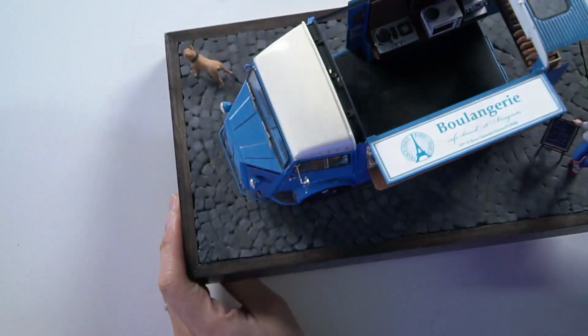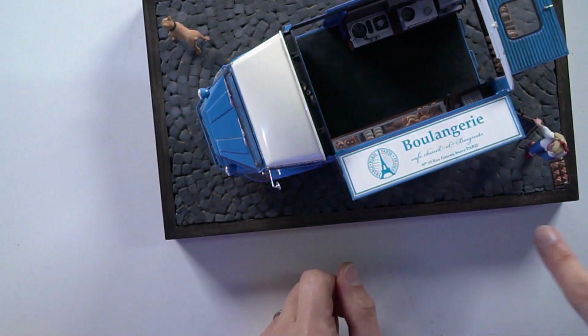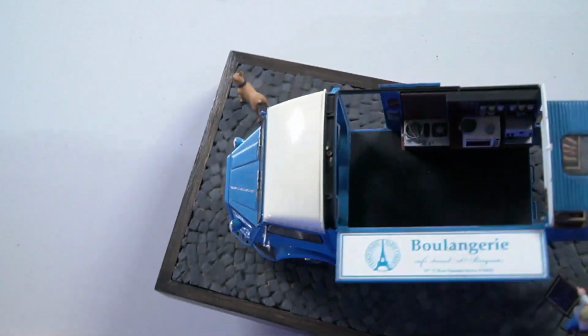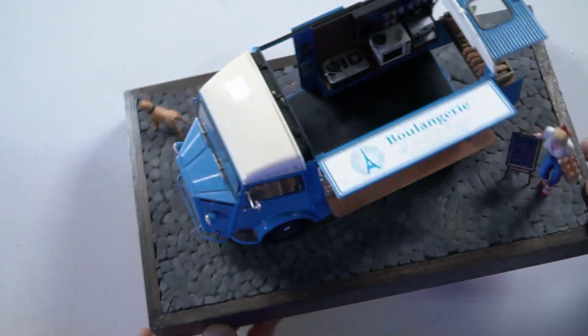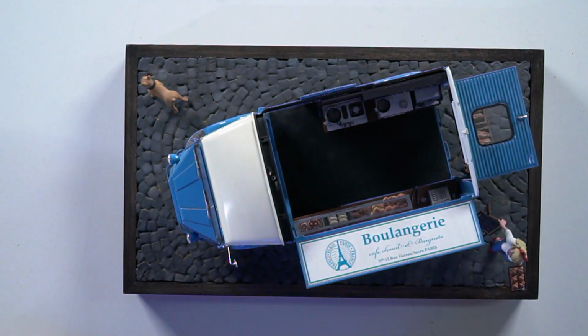So the wood finish, all the slats and such. You might be able to see the wood panelling at the back, and on this counter area too. Wood panelling, that's very good. And the base itself, the cobblestones. Again, that really completes a scene. It's not just on a flat plinth. It looks like it's a street scene.